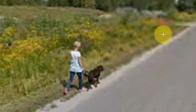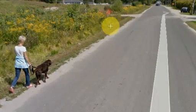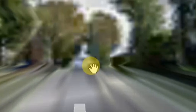I know this woman and her dog. It's amazing how, when Google was driving down this road, they got her and her dog. Anyway, just about there. So here we are. We're at the end of the road.